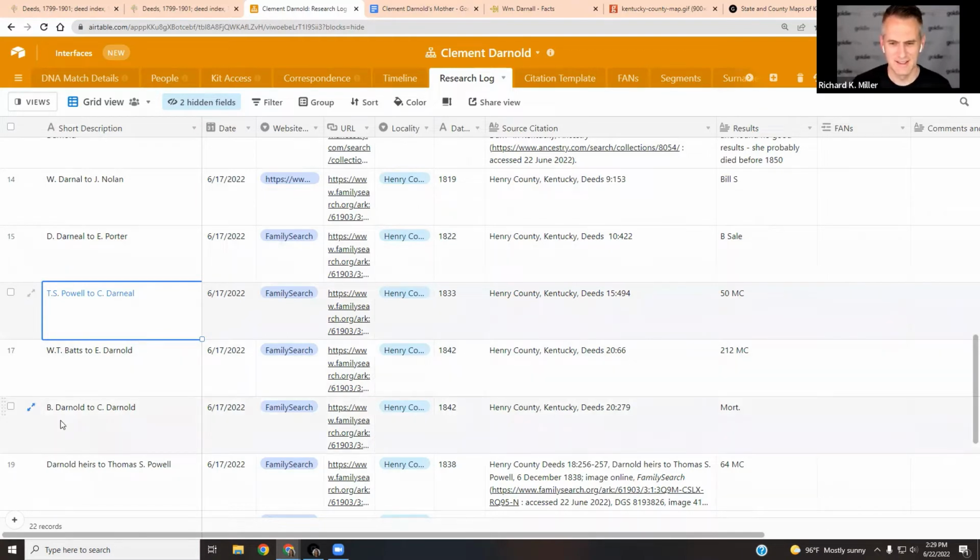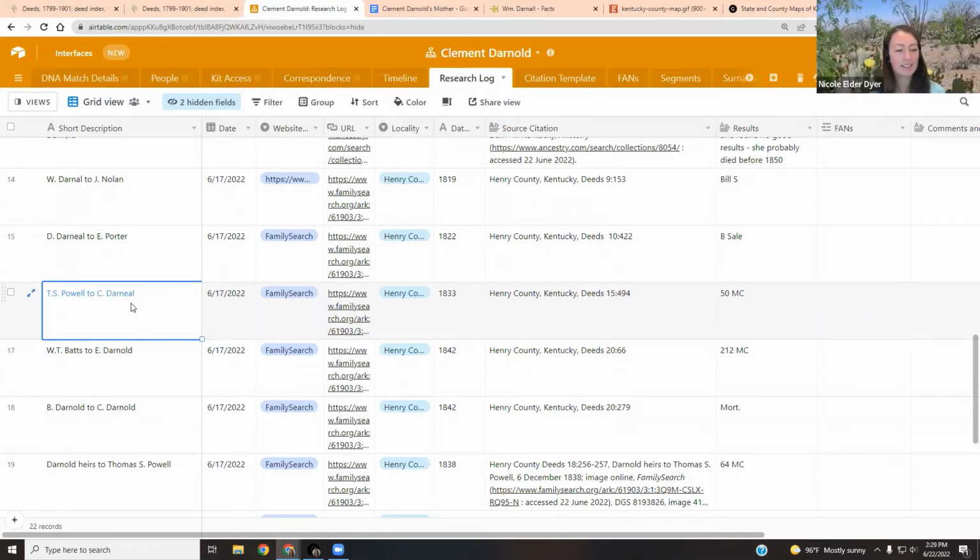That would be good. And then this, I'm guessing this is Blackwell Darnold mortgaging, deed of trust to Clement Darnold. So that's probably not very helpful, except for establishing more clues that they were family. It's probably not going to say anything else besides Blackwell has a bunch of pots and farming implements that he's mortgaging for this amount of money. Got it. Okay. And Clement is his security or whatever.